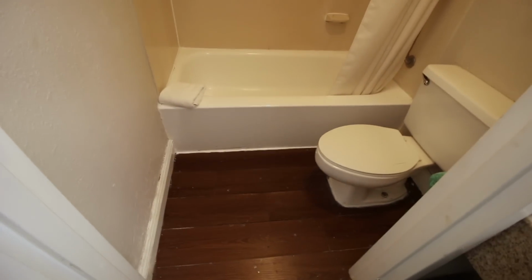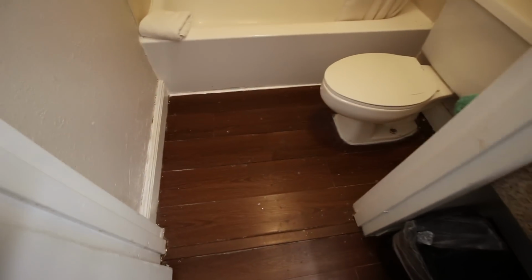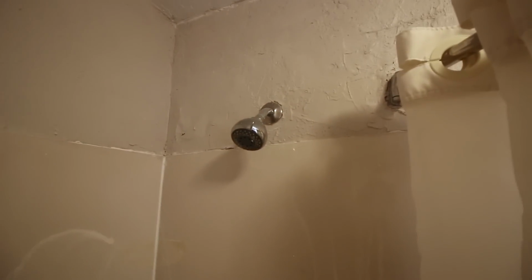This is the bathroom. Wooden floors, by the way. Your average bathtub with shower. Okay.